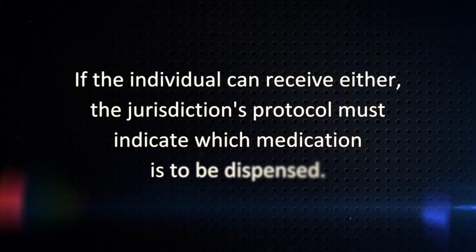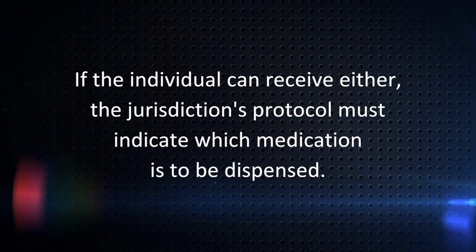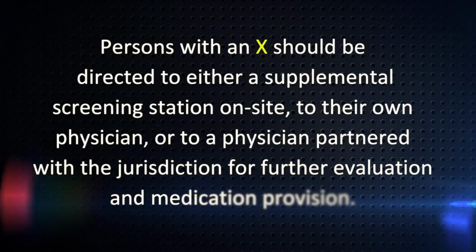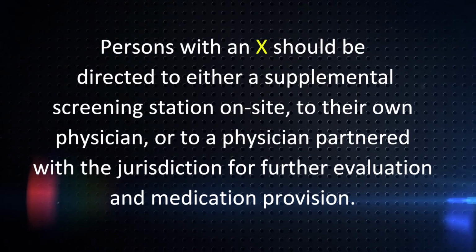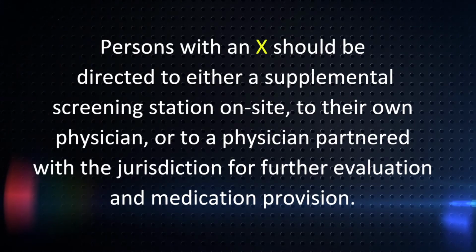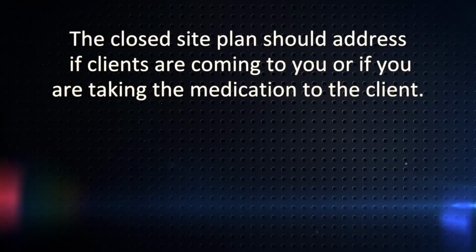If the individual can receive either, the jurisdiction's protocol must indicate which medication is to be dispensed. This could be as simple as stating, in the event of a C/D voucher, Doxy is the primary medication. Persons with an X should be directed to either a supplemental screening station on site, to their own physician, or to a physician partnered with the jurisdiction for further evaluation and medication provision. Each jurisdiction will have their own protocols for handling these individuals.